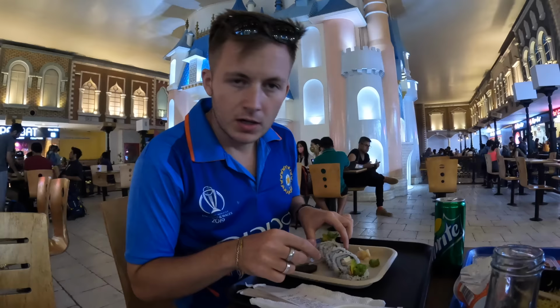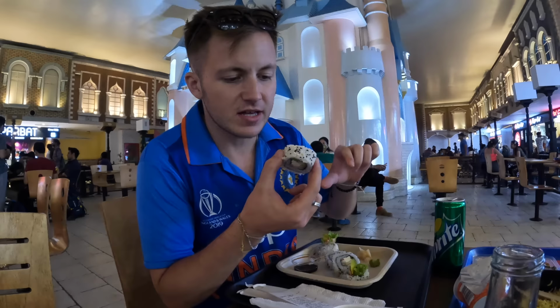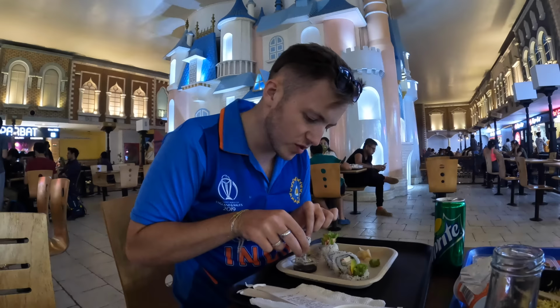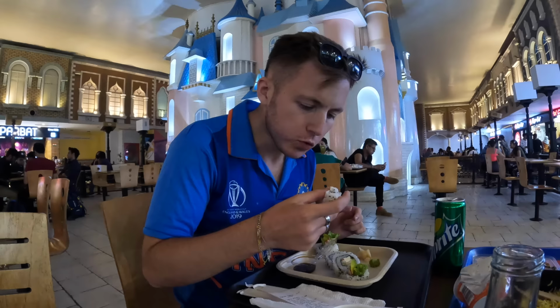All right, guys. We've got California rolls. It's got some cream cheese, some vegetables, 2 layers of rice, and then the sesame seeds on top, with a little bit of soy sauce. Apologize for the loud music, but hopefully I don't get copyright.